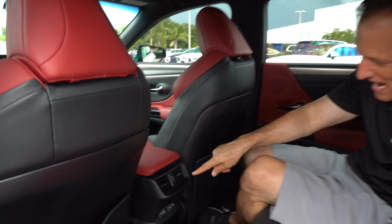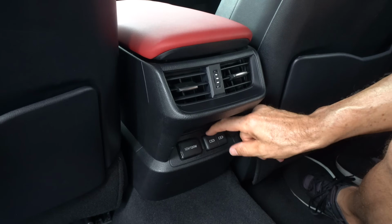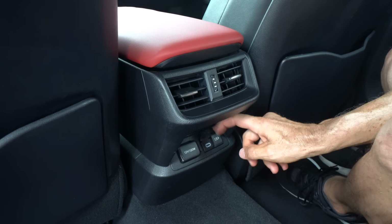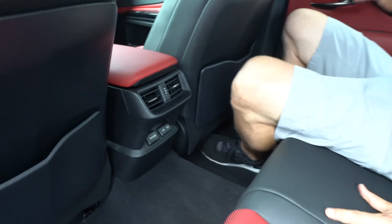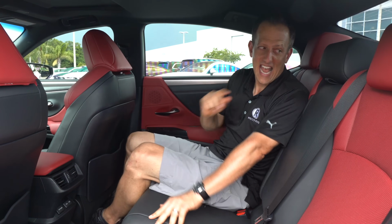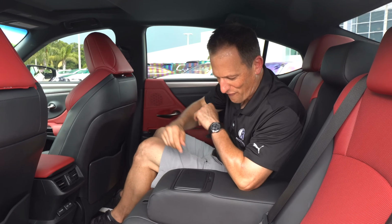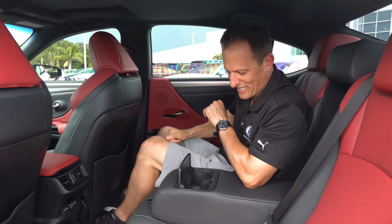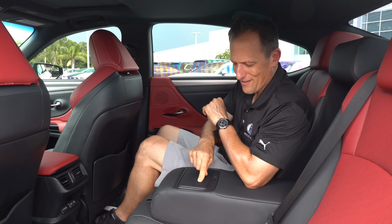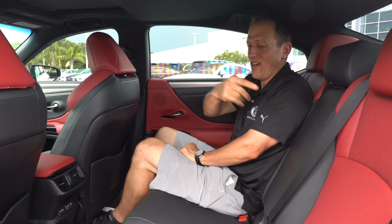Then you have a little command center, nice AC vents. You got a 12 volt, and you have, let's see if I can open it, there we go, 2 USB-Cs, which is a really nice touch. I'm 6 feet tall, like I said. These seats are so comfy. The back seat area is fantastic. You pull this bad boy down, woo! Charmin freaking soft. And check out the cup holders. Even has like this, the Nu-Lux material on the lid for the cup holders. That's the detail that you get with this Lexus.